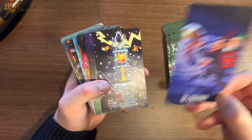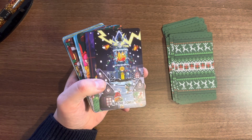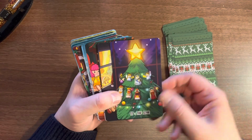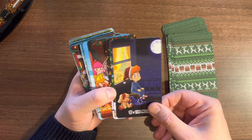Love it. Sorry about the noise. There's some sort of works going off outside, so hopefully it's not too distracting. The star, of course, on top of the tree. Look at the moon. How gorgeous.